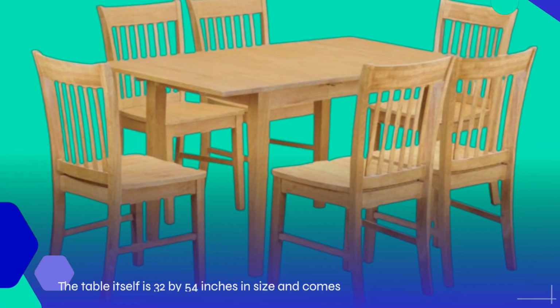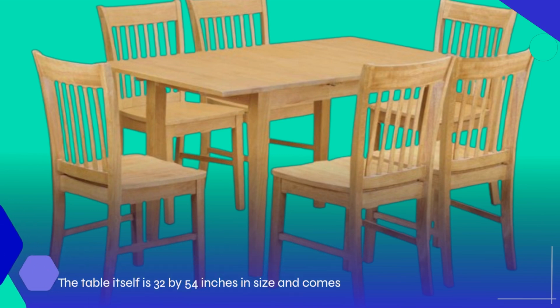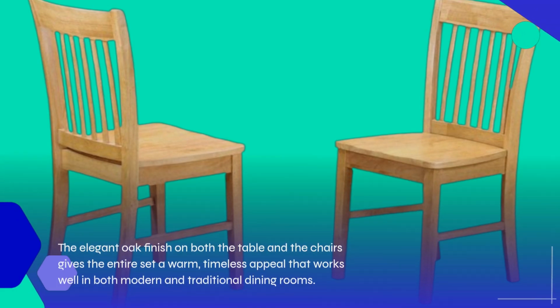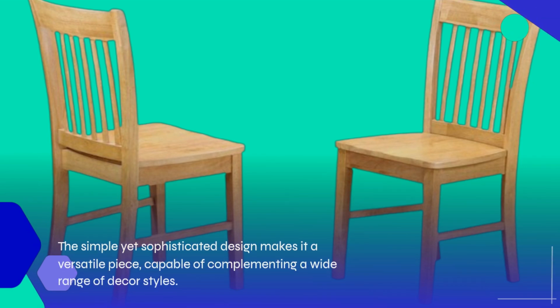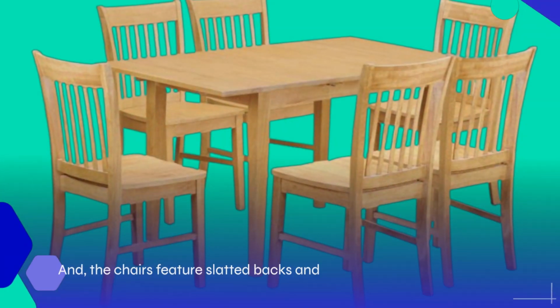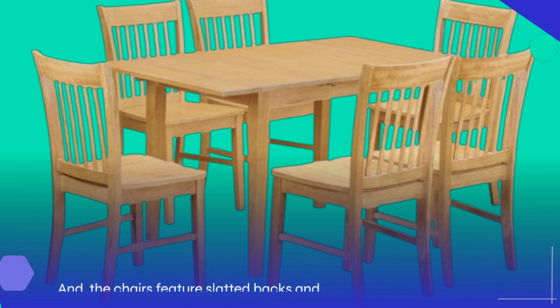The table itself is 32 by 54 inches in size and comes with a butterfly leaf, offering flexibility when you need extra space. The elegant oak finish on both the table and the chairs gives the entire set a warm, timeless appeal that works well in both modern and traditional dining rooms. The simple yet sophisticated design makes it a versatile piece, capable of complementing a wide range of decor styles. And the chairs feature slatted backs and wooden seats, combining comfort with style.